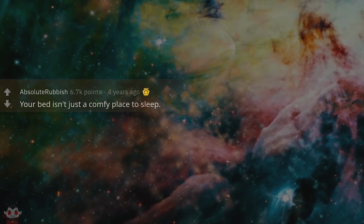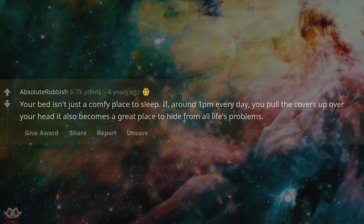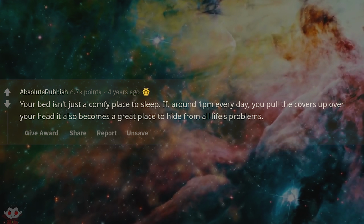Your bed isn't just a comfy place to sleep. If, around 1 PM every day, you pull the covers up over your head, it also becomes a great place to hide from all life's problems.